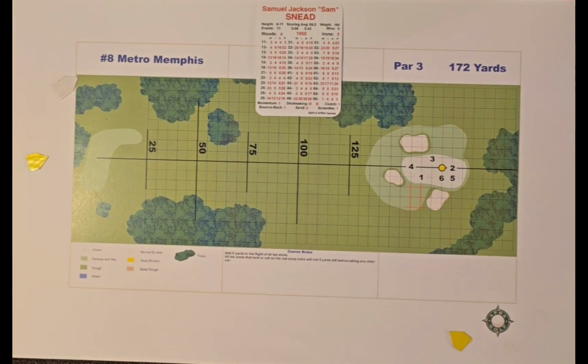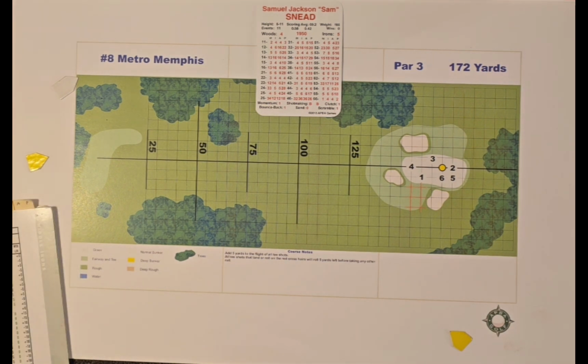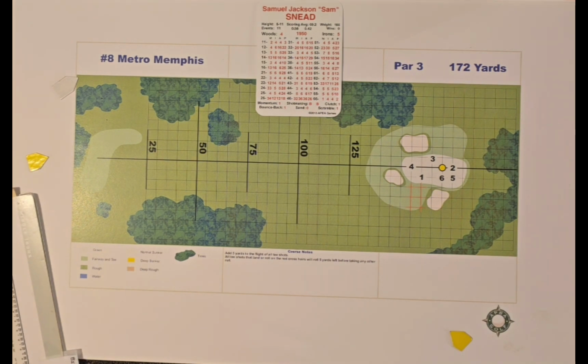Par 3, hole number 8. It's a par 3, 172 yards. Sam Snead, standing on the tee box, pulls out a 7-iron. It's downhill. The ball's going to carry an extra 5 yards. It's going to roll an extra 5 because it is downhill.